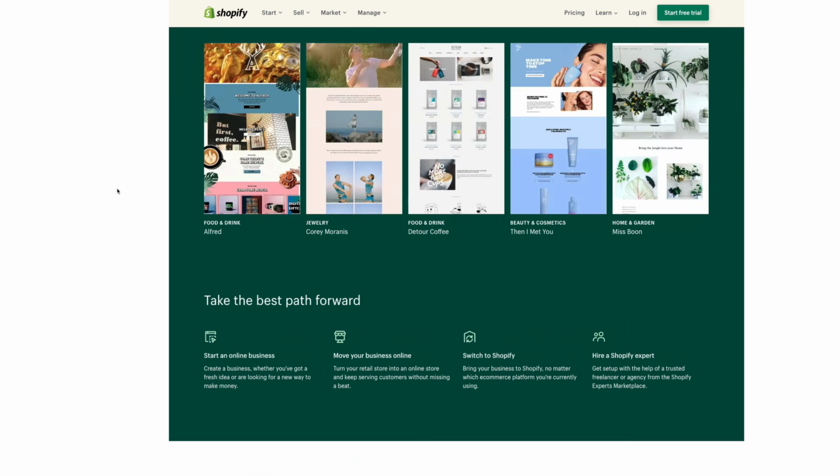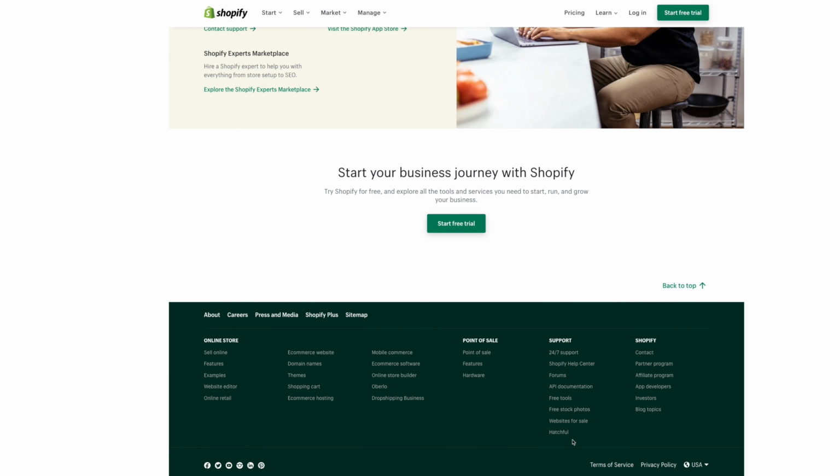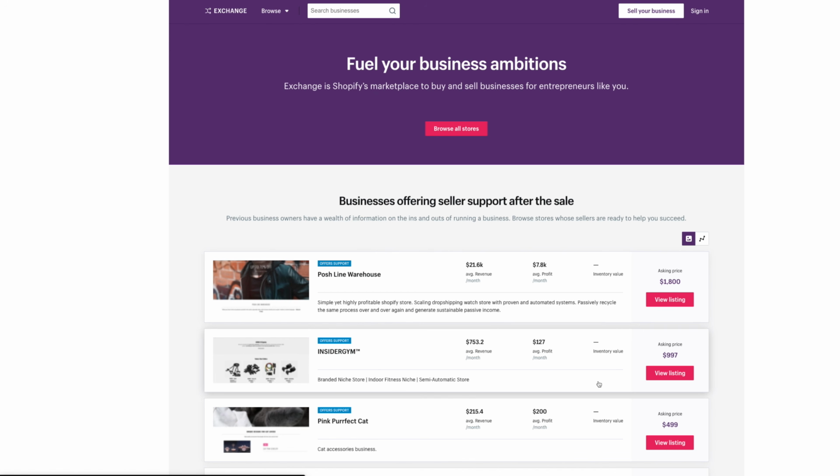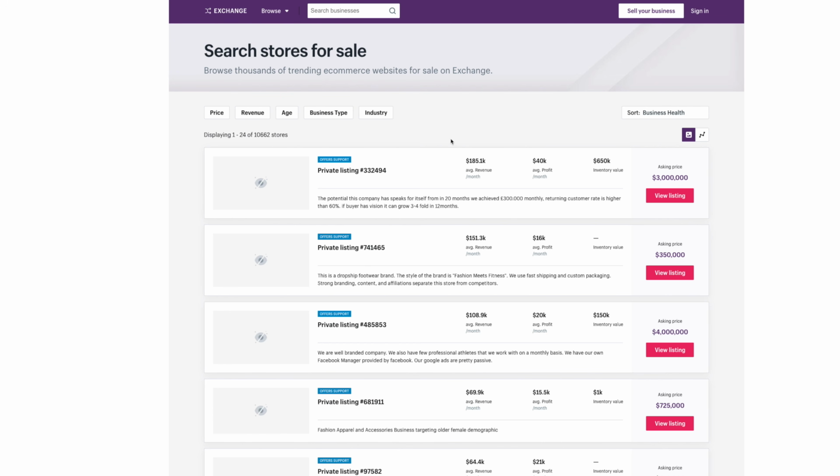dropshipping and e-commerce stores, including information like how much revenue they make, the products that they sell, even the expenses. Head on to the main Shopify page and scroll all the way down, and underneath support, you'll see websites for sale. Click onto it, then you'll head onto Shopify Exchange Marketplace. This is the place where you'll find all the listings and you can see all sorts of stores. Click on Browse All Stores and you'll see all these different parameters.